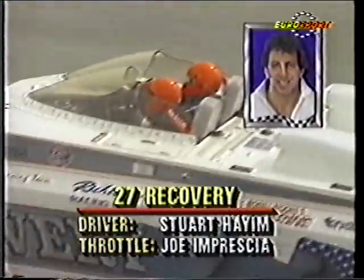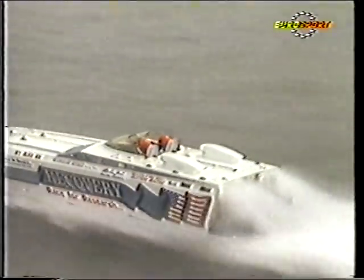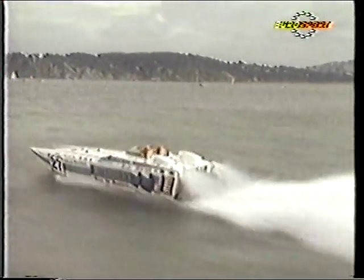As he goes under the bridge, he has his son, J.D. DeLea, side by side, a father and son team as they go under the Golden Gate Bridge. Currently running third and catching up is Recovery with that same hull. Stuart Haim holds the record for the fastest time around Long Island, and he's got that same throttle man with him right now. And they're in a semi-encapsulated cockpit also, just enough to shield in case they would nose in.